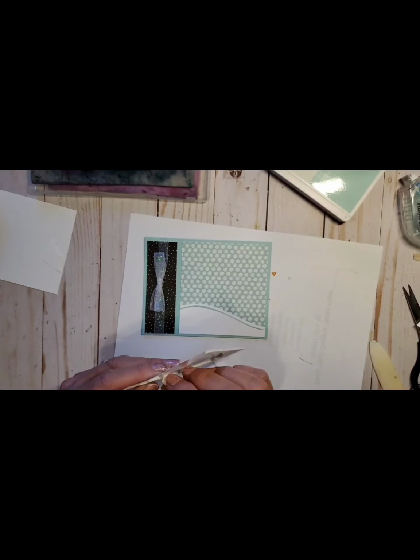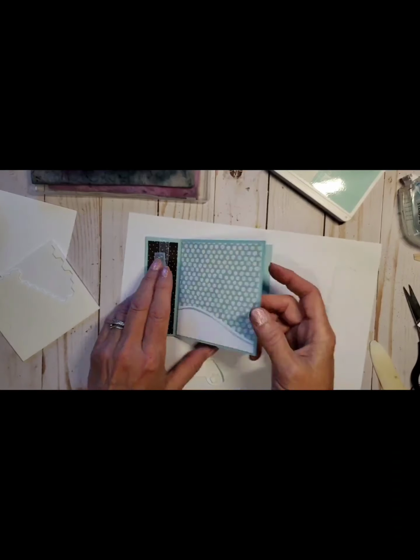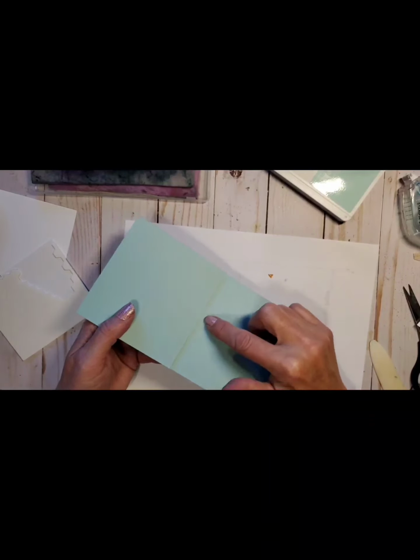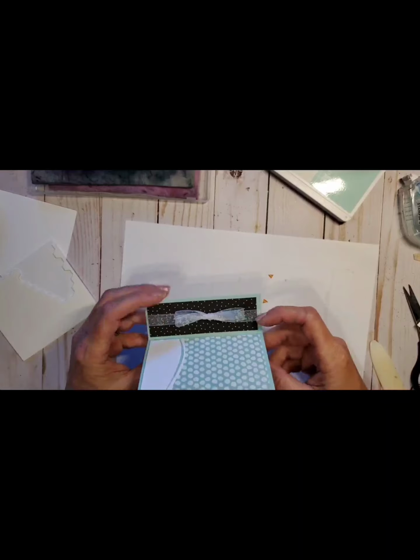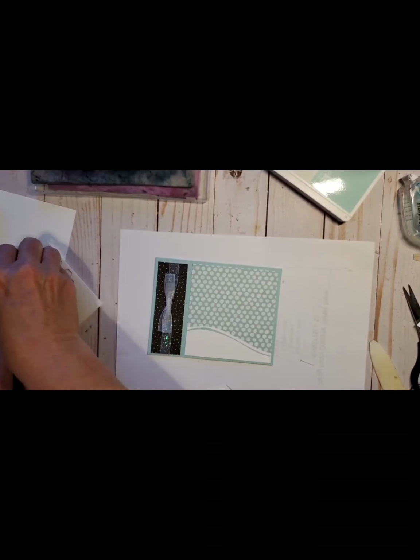That is very true. Becky mentioned that if you don't adhere this all the way down, you can just put a little bit on the sides and the inside and slide a gift card in here. Awesome idea.